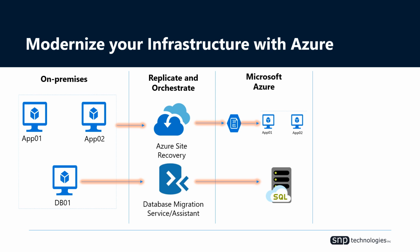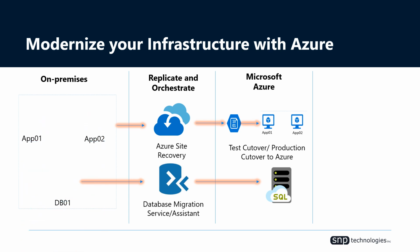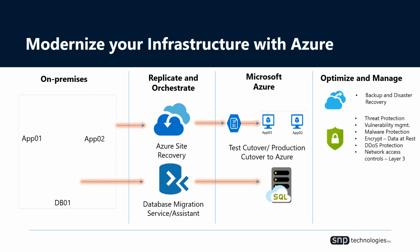Once issues have been remediated, it is time to perform our test failovers and conduct appropriate testing on the new environment in Azure. Once testing is completed, you can plan your production cutover and make the appropriate DNS changes to point to the Azure environment. Since we are using Azure SQL Database Managed Instance, which is Platform as a Service, you get to reap all the benefits, such as automated patching and version updates, automated backups and high availability. Additionally, Azure provides easy-to-deploy solutions for infrastructure and security management, monitoring, and alerting.